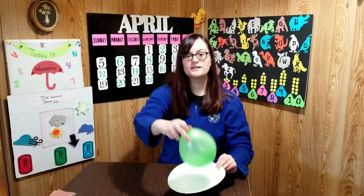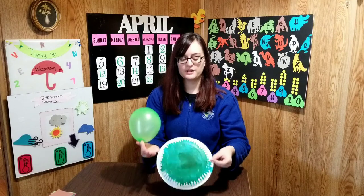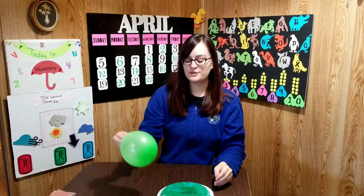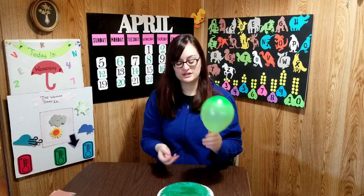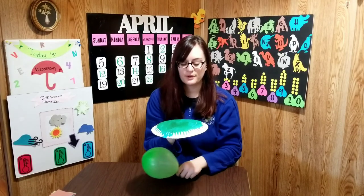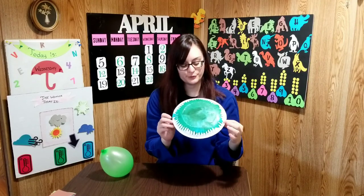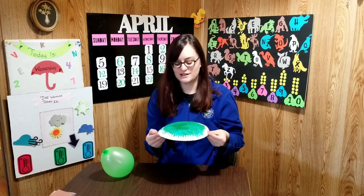And then what you're going to do is dip the balloon in the paint. Then on your other paper plate, you can either hold it like this or this. You're going to go around and put the paint on the paper plate using the balloon. As you can see, I did mine using green and a little blue. And this is how it turned out. So if you do this craft, please share your pictures with me so I can see how yours turned out.